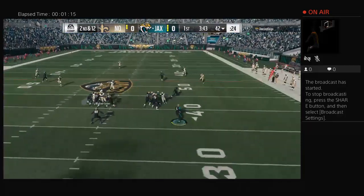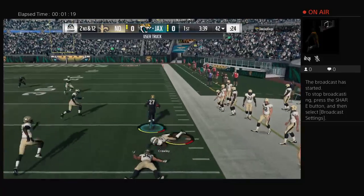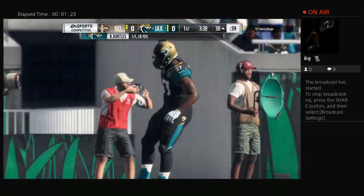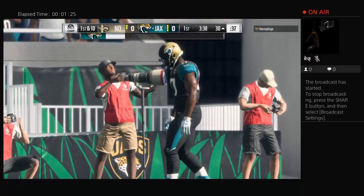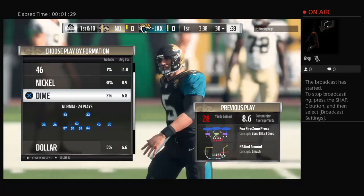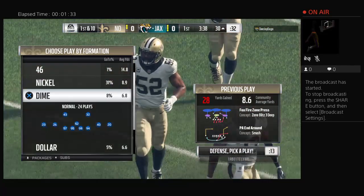A fake to Fournette. Now it's Bortles to throw. And he's got his man out of the backfield. That's complete. And he's going to go out of bounds at the 30-yard line. A really good pickup of 28 yards. Just the first quarter, but tackling is going to be so important going forward. They've got to limit plays like that.